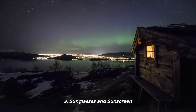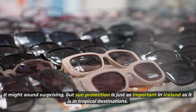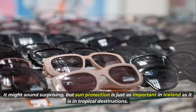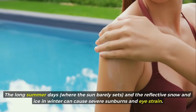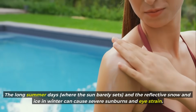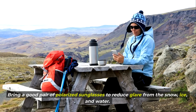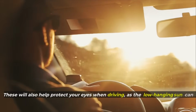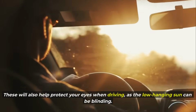9. Sunglasses and sunscreen. It might sound surprising, but sun protection is just as important in Iceland as it is in tropical destinations. The long summer days, where the sun barely sets, and the reflective snow and ice in winter can cause severe sunburns and eye strain. Bring a good pair of polarized sunglasses to reduce glare from the snow, ice, and water. These will also help protect your eyes when driving, as the low-hanging sun can be blinding.